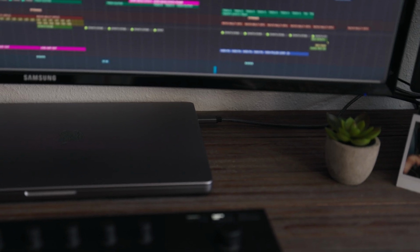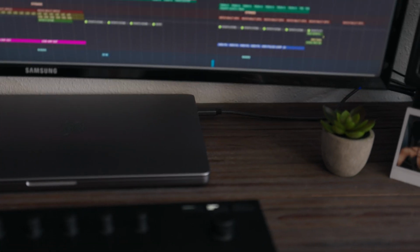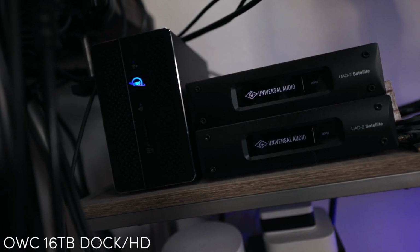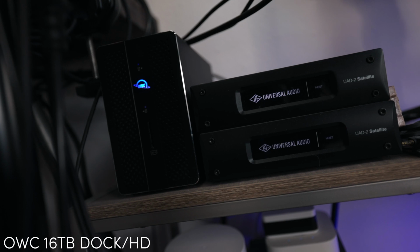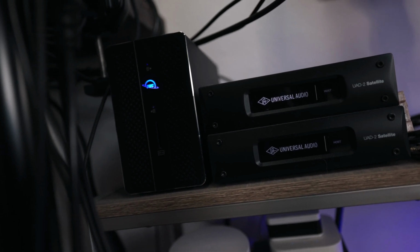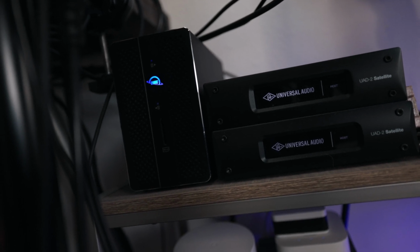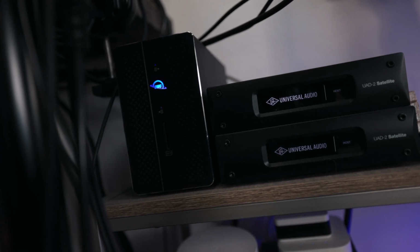So to touch on the Apple setup, you notice I only have one cable coming out here. Now that cable runs over here. So over here I have an OWC 16 terabyte hard drive, and that's what hosts all my sounds. So it's my sound library. On top of that, it also has a dock built in. It's a Thunderbolt 3 dock. So I have all my USB hubs. Everything goes into that. My screen, the Apple, it charges my laptop. It's literally everything goes into that.